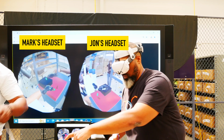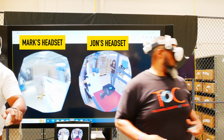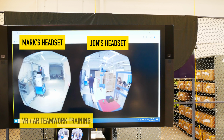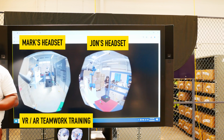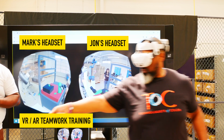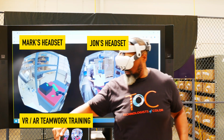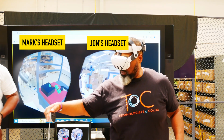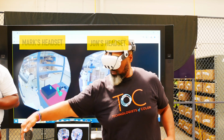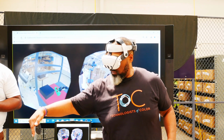What Mark and John are demoing for us right now is actually a partnership, teamwork on a factory floor where they are working together. It doesn't have to be a solo training, one person at a time. You can train one, or you can train up to 20, 30 people all at one time in a facility. It's about how many headsets you can afford. Right.